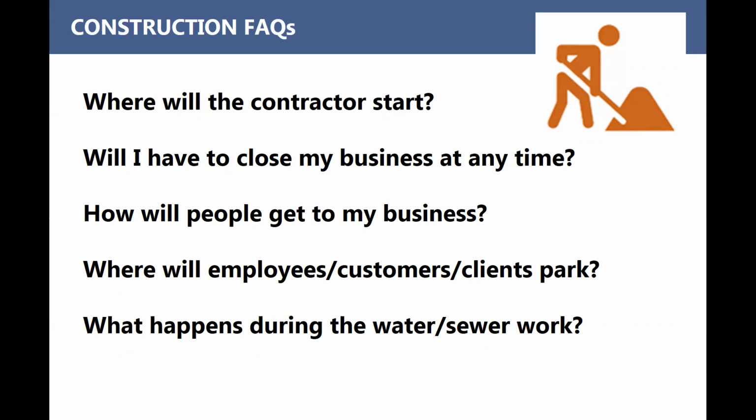Will I have to close my business at any time? You should not. Under expected conditions, you should not have to close your business. Inside of the contractor's requirements is to maintain access to your business, to your tenants, to whoever and whatever door your hours are open. That doesn't mean that we won't do work immediately in front of your business off hours. Or if you go, hey, you know what? I'd like to take a vacation. I was going to close this week. That's maybe a good opportunity. And that's where this is an active conversation. We want to understand those opportunities, but under no known circumstance should your business not have access.